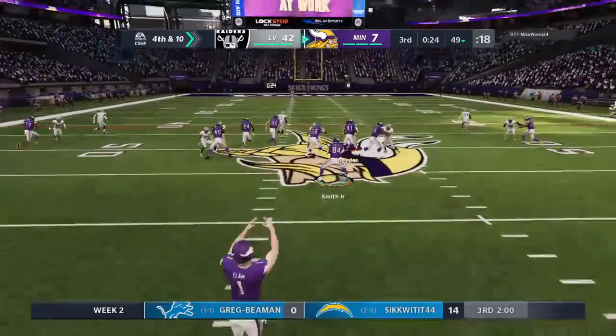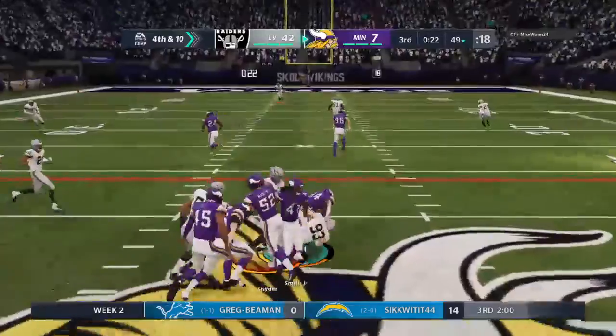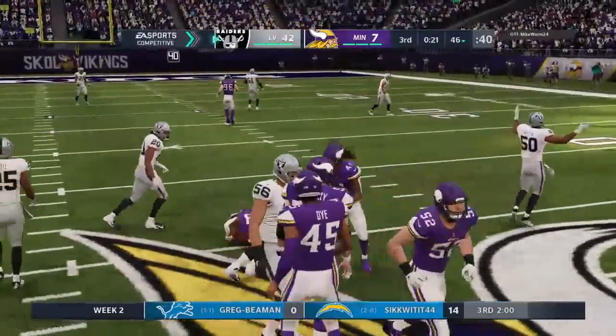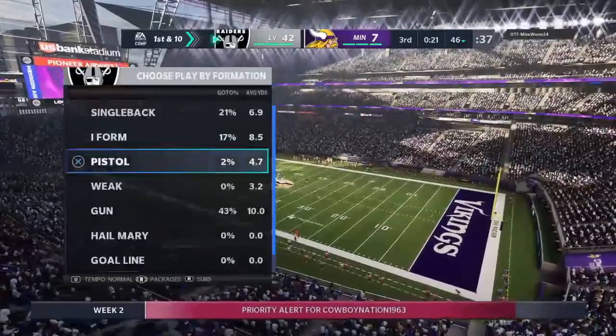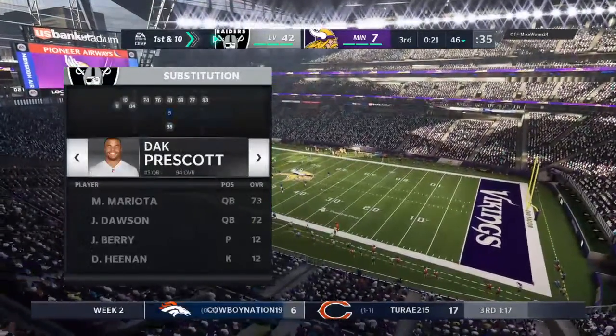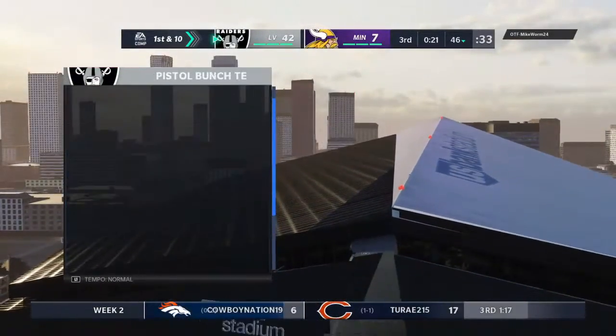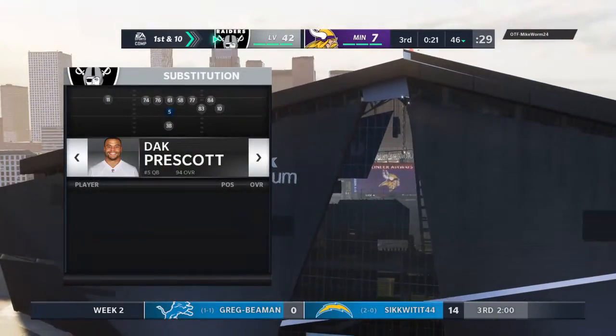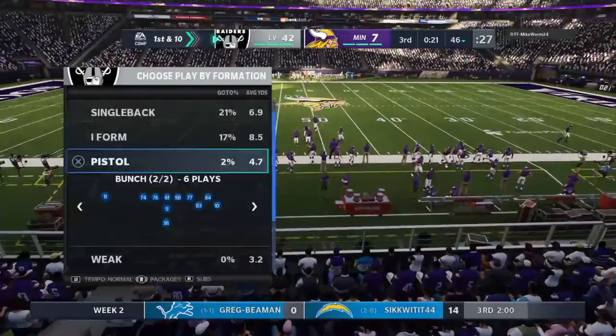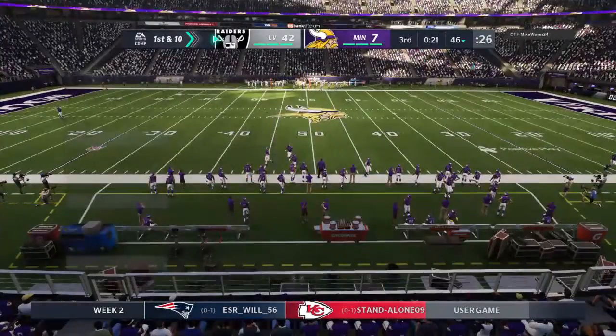It's a fake, but he will not come anywhere close to the first down marker, and that gives us a turnover on downs. A little trickeration there, but it doesn't fool this defense. And it'll be a turnover on downs. From Soldier Field, meanwhile, in Chicago, a 3rd quarter score.